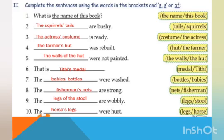The second exercise, complete the sentences using the words in the bracket and apostrophe S or S apostrophe after an S, or you use 'of' for non-living things. So what is the name of this book? The squirrel's tails are bushy. The actress's costume is ready. Children, in this case, actress already ends with S. Although it is a singular noun, it ends with S, so we just put an apostrophe after it.